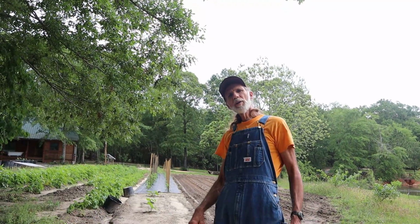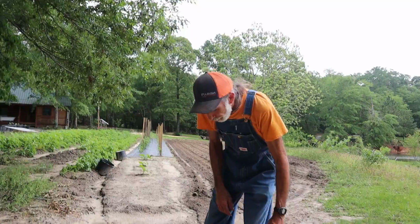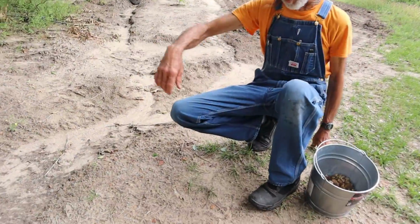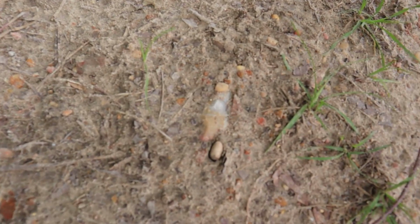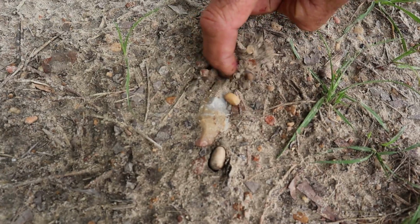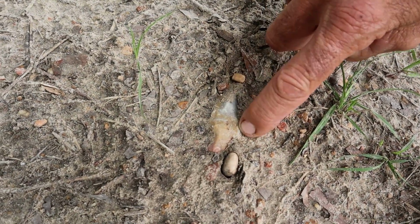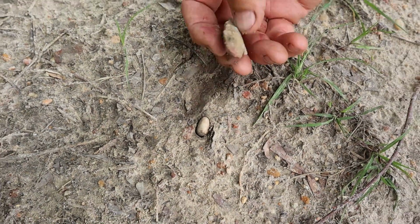Well guys, while out here gathering our crimson clover seeds, I'm walking back to the Ranger. I want to show you something. I want you to take a good look at this soil right here. Y'all see that? Laying in the edge of the soil. If I take my fingers and start clearing out around it here. Look at that. Isn't that awesome? Look at this.